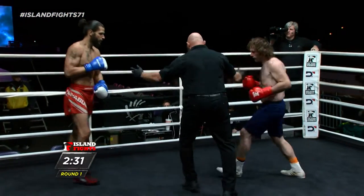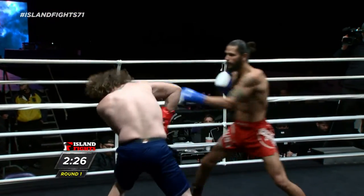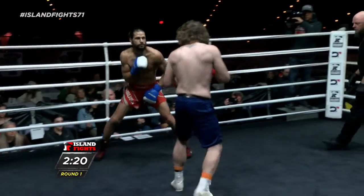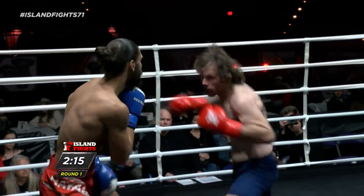Hey, we told you guys, boxing, MMA, we're going to see it all tonight, maybe all in one fight. A lot sooner than we thought. Connor's throwing that overhand right, just trying to connect on one. You can see Connor's really putting everything into every single strike, looking for that knockout shot.